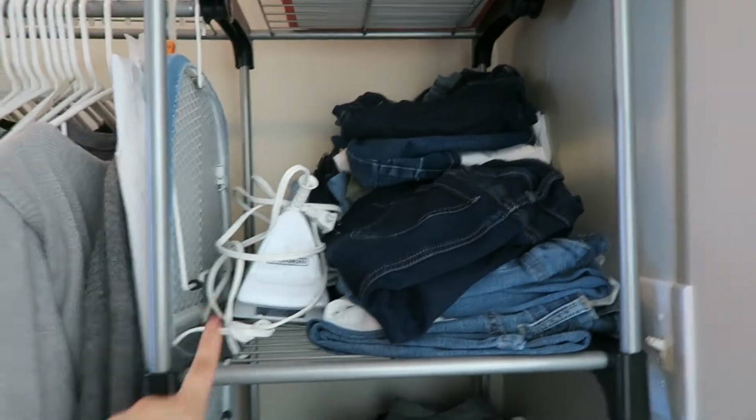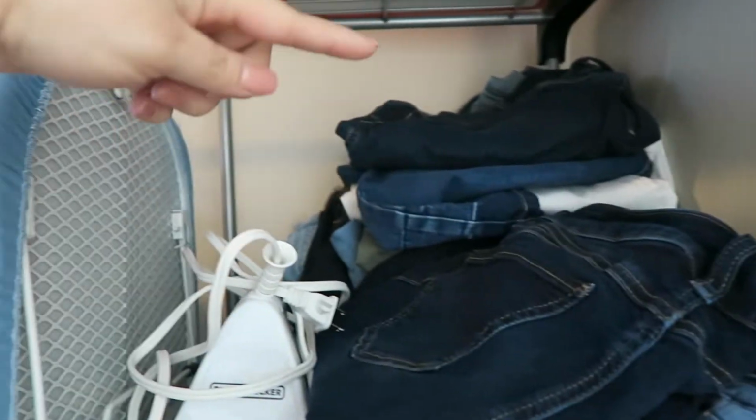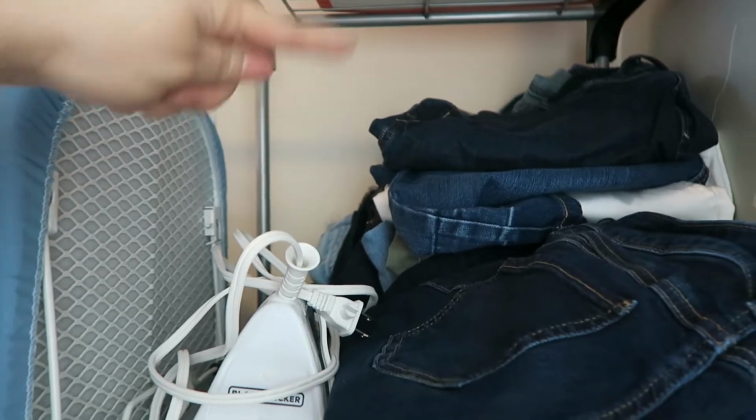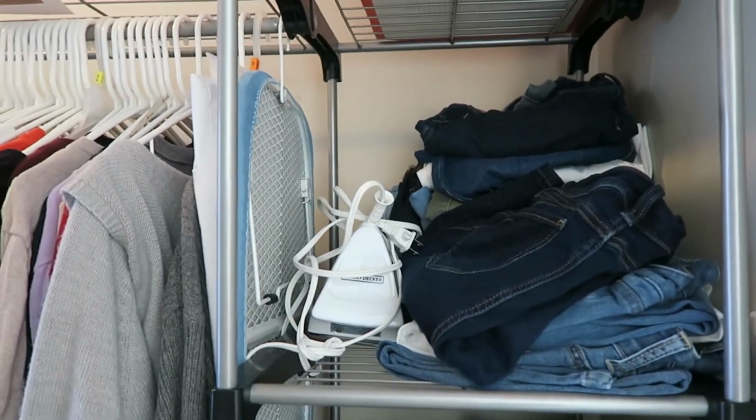Then over here, I just have my iron. I'm going to move that somewhere else. But up here, I have shorts back there. That giant stack is all shorts. I don't put things away in boxes for winter and summer. So right now it's the winter.